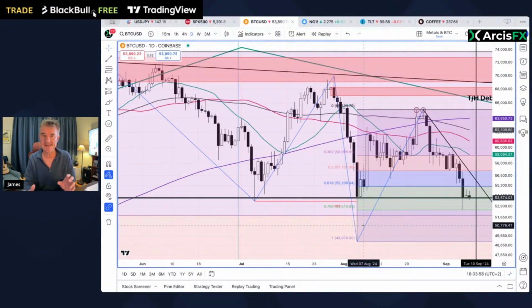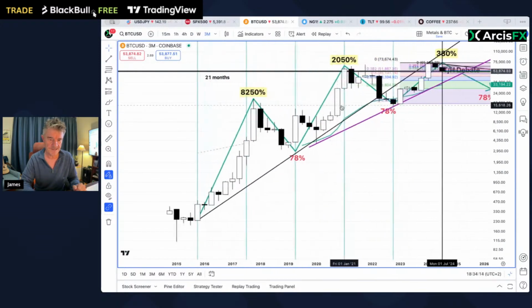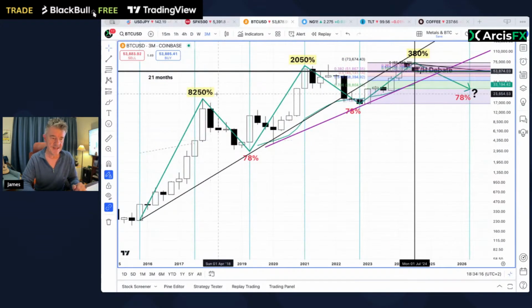So I always keep that little bit left over for that, just in case. And I don't put all my eggs into one basket, particularly if we've had such a good bull run. Now let's go back to this 3-month chart and try and solidify what I've been saying. So we've had an 8,000% rally, followed by a 2,000, followed by a 400%. Should have been 500, hasn't got to 500. Maybe it still will. Every time we've had 78% pullbacks to the 78.6% Fibonacci number, every single time.